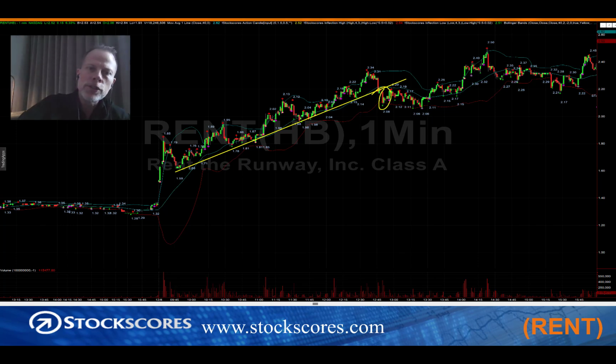What you don't want to do is be a buyer of the stock when price runs up and away from the trend line, because it's very likely that it will pull back. And that's the idea behind the pullback play. Price runs away from the trend line, it pulls back, you buy it when it bounces off of the trend line. It runs away, now it breaks the trend line, so now the party's over.